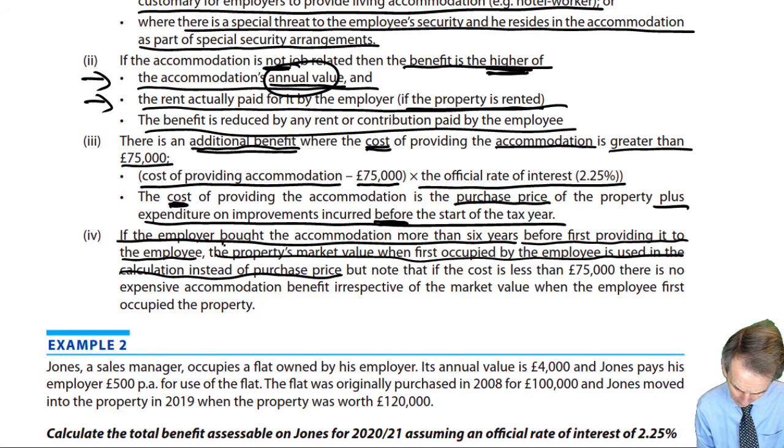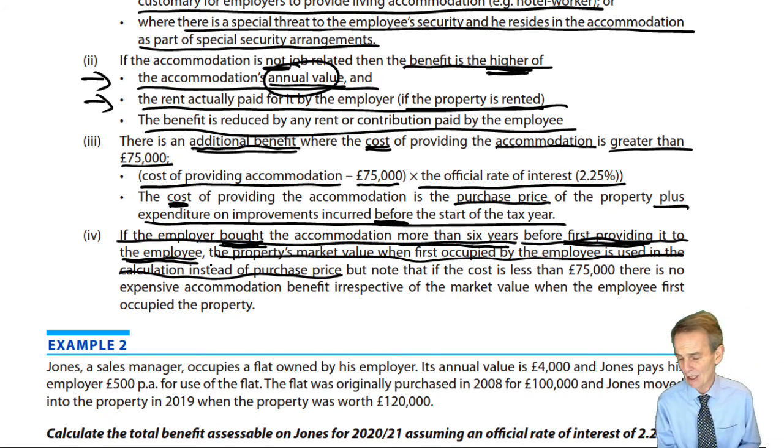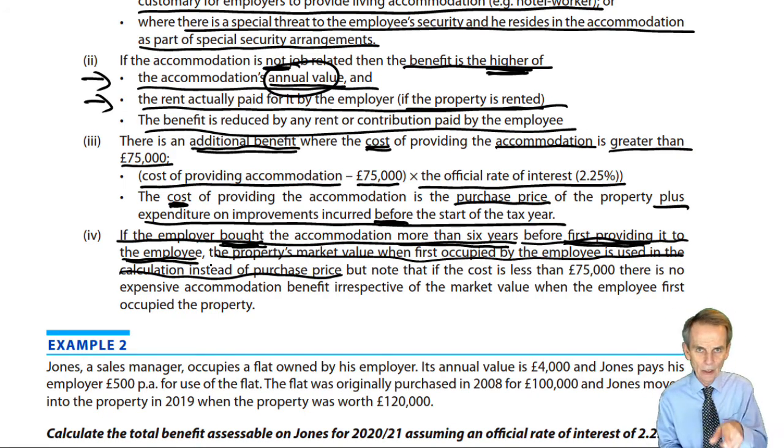If the employer bought the accommodation more than 6 years before first providing it to the employee, it doesn't matter years later how long you've been in that property, but when it was first provided to that employee. So what are we talking about? Here in my example, the company bought it 8 years ago, somebody else has lived in it in the meantime, now you move into it 8 years later, the company has owned it for more than 6 years. What was the original cost? 150. What is the market value now?